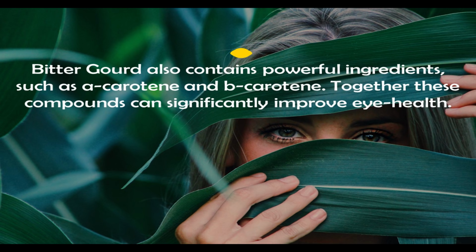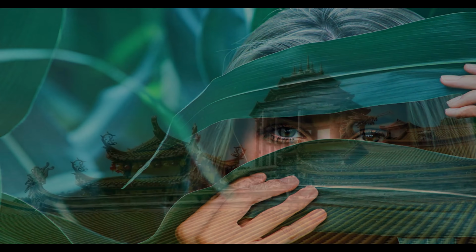Bittergourd also contains powerful ingredients such as a-carotene and b-carotene. Together, these compounds can significantly improve eye health.